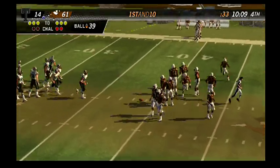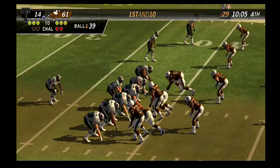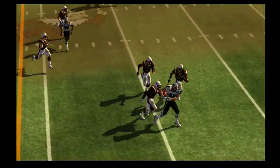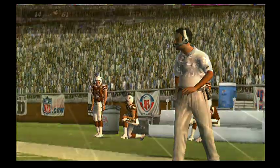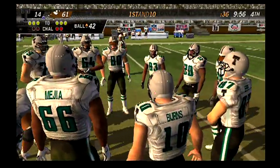First and 10. Ball on the 39-yard line. They line up in the I formation. Throws it. Mays comes up to make the play at the 42-yard line. They throw it and pick up a second consecutive first down. Well, when you start to establish something, you want to keep it going until the defense finds a way to stop you.